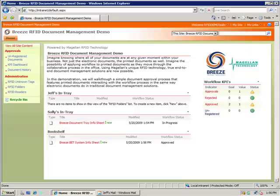So as we can see there, the document appears in the bookshelf and the workflow status has changed to approved. So we know that when Sally drops a document whose workflow process is in progress into the bookshelf, then Sally's approved that document, and only approved documents can go onto the bookshelf.